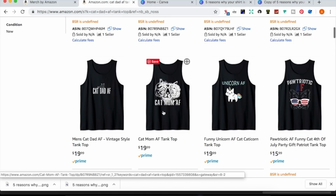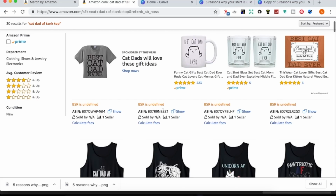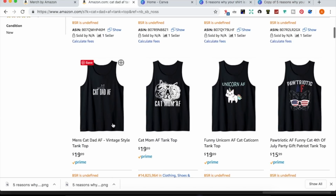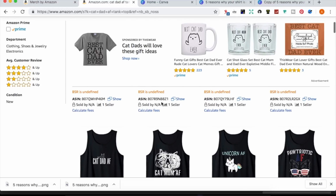Whatever it is, you better take this opportunity to get your new shirt types, your designs on those and out, and ones that hadn't sold before. Maybe the tank top will be the key here, but bottom line is you need to niche down. So from cat t-shirt, we went to cat dad, down to cat dad AF. And here we go with only 3 out of these results being cat dad tank tops. So opportunity everywhere. You could do that with any niche, guys.